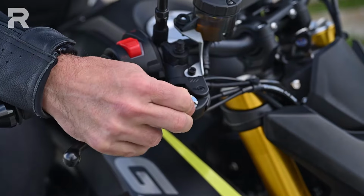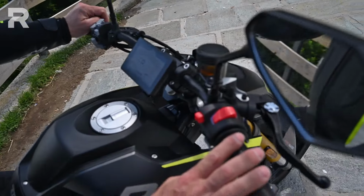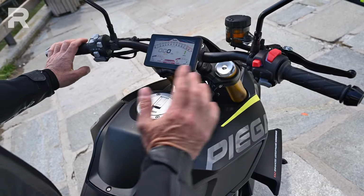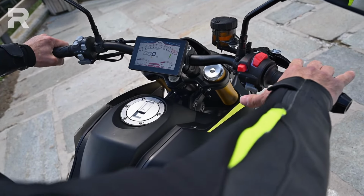I also want to point out the two adjustable levers, which I always like, both the brake and the clutch, both adjustable in distance. They are not the same levers. Here, maybe a small step forward could be made. I would say that's basically everything you can see, and now we can go test the bike.